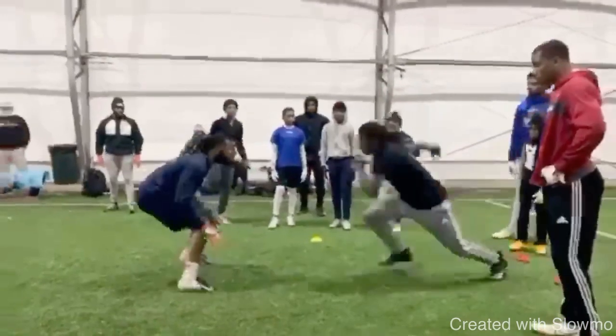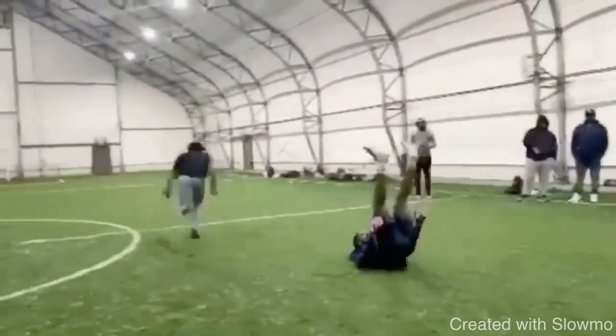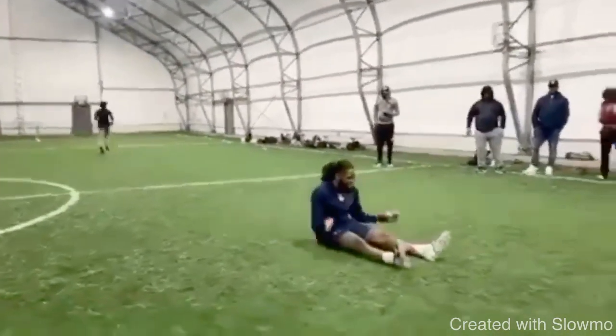Let's watch the thing again, full speed one more time. This is a great example. A textbook slide, 1, 2, 3, and then he breaks off this thing and accelerates upfield. It's a great job by that receiver.